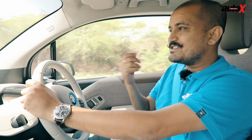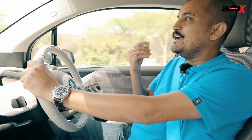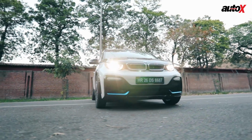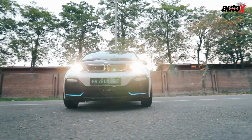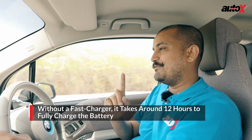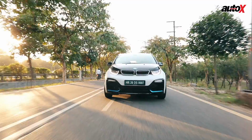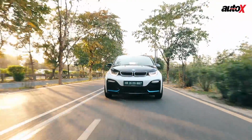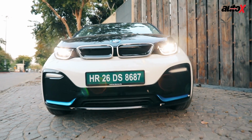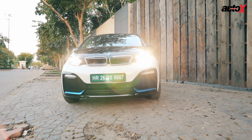This is a problem that you have to face to understand. In a traditional petrol or diesel powered car, what do you do? You find a petrol pump, you fill up, you're ready to go. But if you don't have a fast charger like the BMW iWall installed at your house or your office, charging the car for any reasonable amount of range is going to be one problem. Second, a lot of us live in apartment complexes where charging infrastructure, where to plug in your car, doesn't exist. So that's a problem. Public charging infrastructure doesn't exist. So that's one issue.